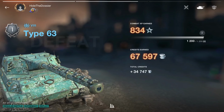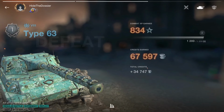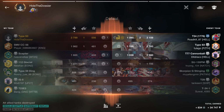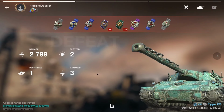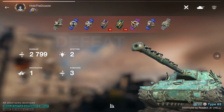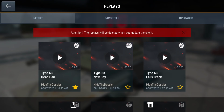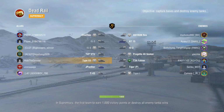Of course, he was on the move, so he wasn't really doing anything wrong. But yeah, in that battle, 2,800 damage blocked. Sorry, not blocked, dealt. Didn't block much damage, but you can still see how this tank performs. Now, the final battle on Dead Rail.